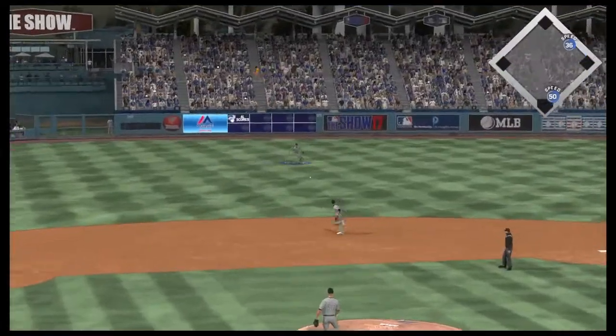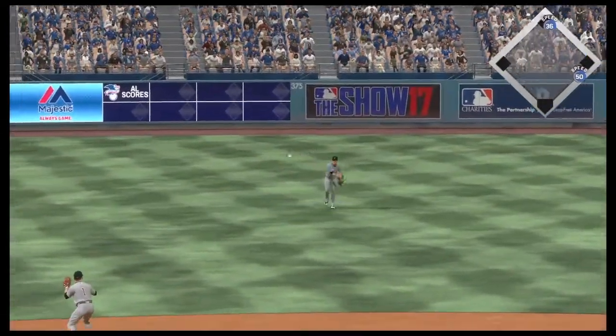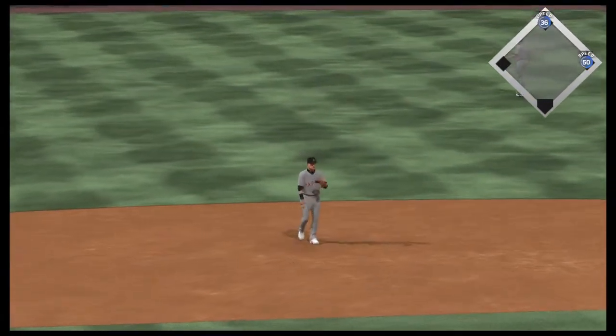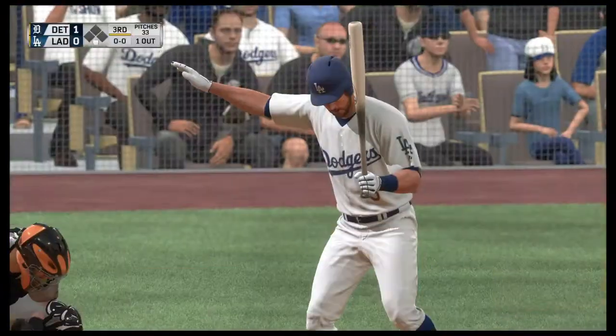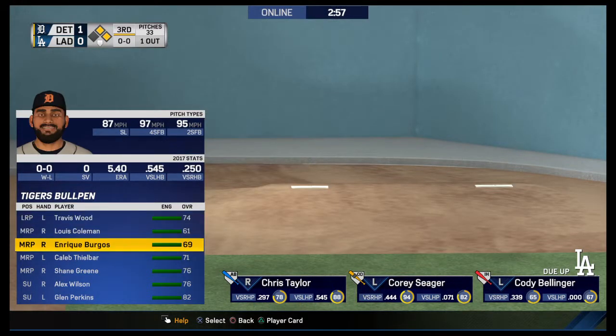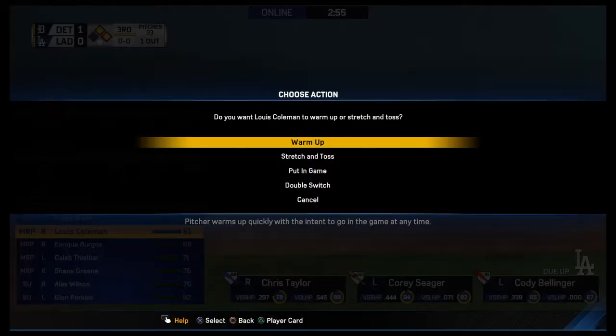This is a line to left. In there, a base hit. Stepping in, Chris Taylor, as he'll look to bring home that tying run from second with a base hit into the outfield.